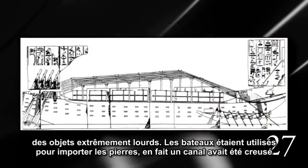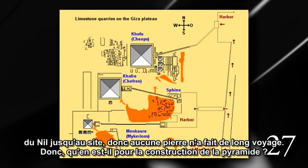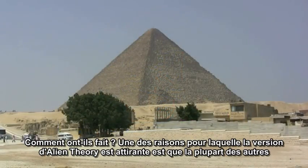Boats were used for stones that needed to be imported. In fact, a channel was dug from the Nile to the construction site, so no stone had to be dragged very far anyway. So, what about the construction of the pyramids? How exactly was it done?